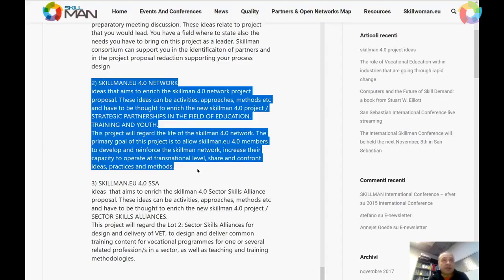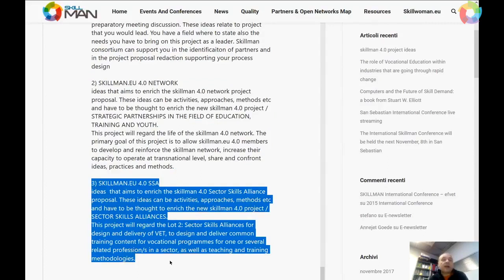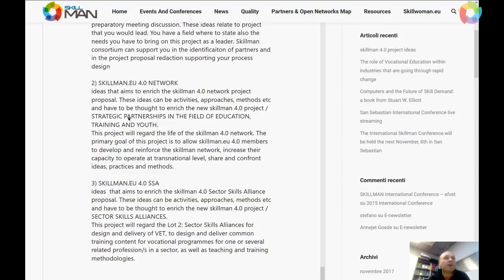strategic partnership, next strategic partnership period. And the third one is the proposals, ideas, and availability to participate in the Skillman strategic alliance. Sorry, maybe I have mixed the two parts. No, point 2 is the strategic partnership, and point 3 is the sector skill alliance. Sorry, I reversed the both.